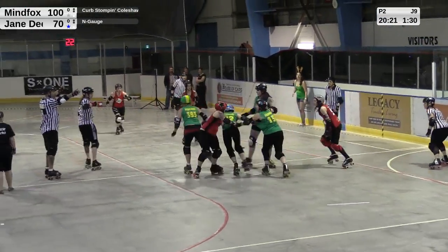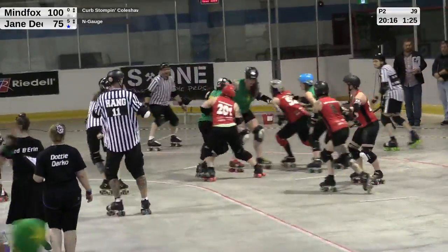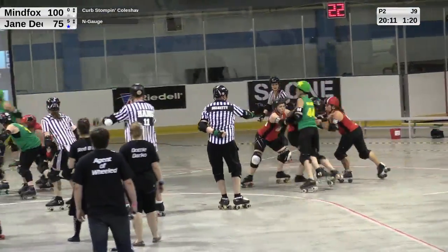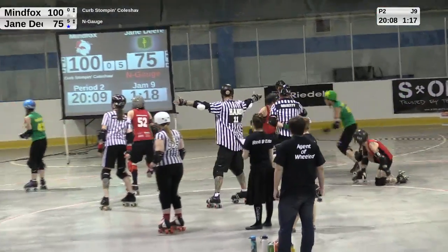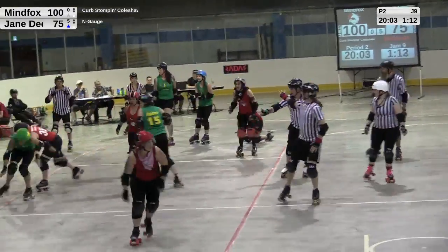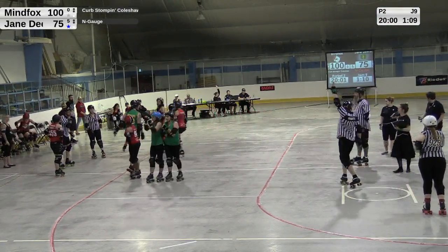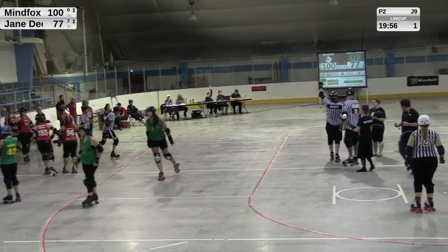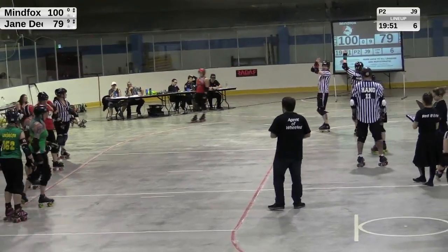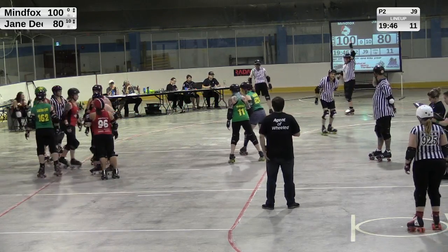Blockers for Mindfox getting spread out, leaving their jammer to fend for themselves. Jigsaw stepping up against that blocker, against Curb Stomping. Slamazon as well. Curb Stomping rolling off and getting through the pack. Unfortunately, she's getting a cut track penalty. So Curb Stomping will head to the box at the end of that jam. Thus, when we go into jam 10, we're going to have 79 for the Jane Deere. Mindfox sitting with 100.